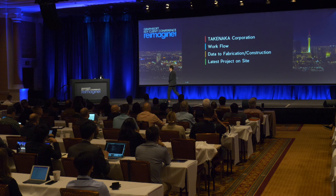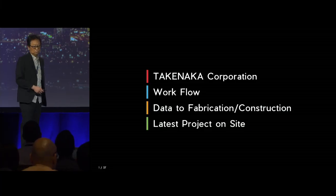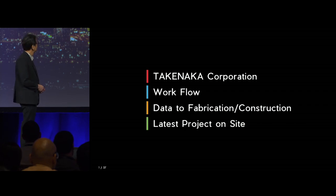This is the agenda. I'd like to introduce Takenaka first, then workflow briefly, data to fabrication and construction, which is the problem for us, and the latest project on site.